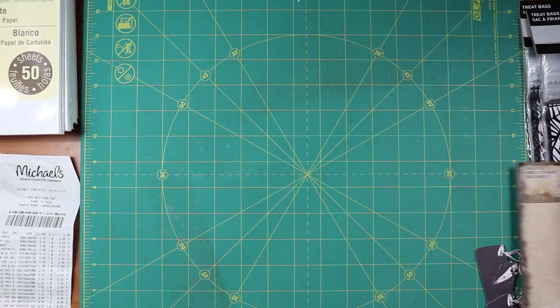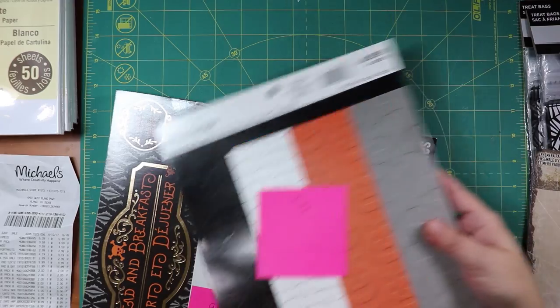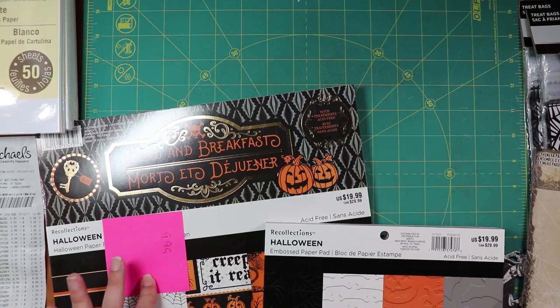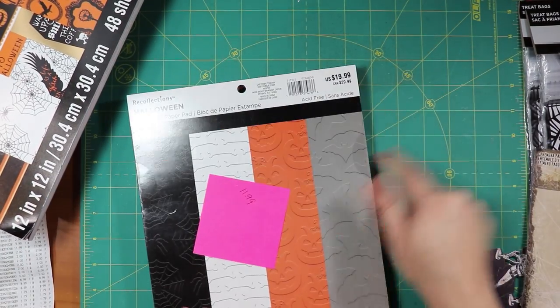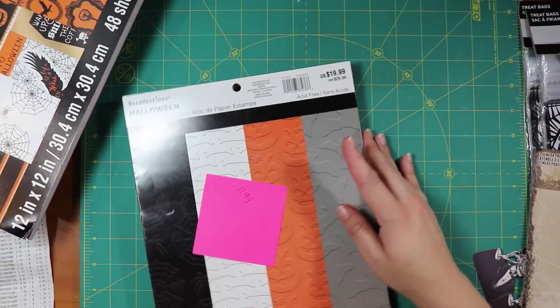All right. So next is just paper pads. This one was so weird. They were supposed to be 40% off, but this one rang up $9.99 and this one rang up $11.99. So I think this one's ringing up wrong, but let's do a flip through. Okay. So this one is the Halloween Recollections.